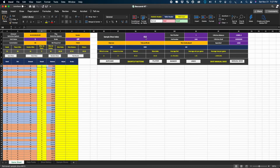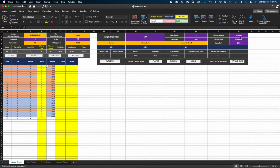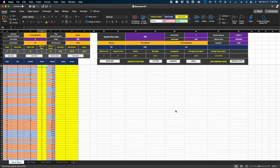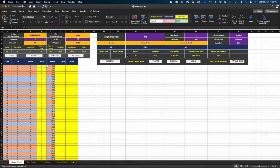So as you can see, we're already at shoe 612, and our lifetime balance is already at 13,000 units. So once again, this is Kevin Trudeau's banker-only strategy. And you could find these shoes at, I believe, the Wizard of Odds. In this particular Excel sheet, I have 25,000 shoes, and I've played the strategy all the way up to its 25,000. Unfortunately, the Excel sheet will only allow me to go to 5,000 at a time, and it would take a lot of time. So I'm sure you guys would just fast forward and see where it would be at the end. This will give you a good idea of how well the strategy works.